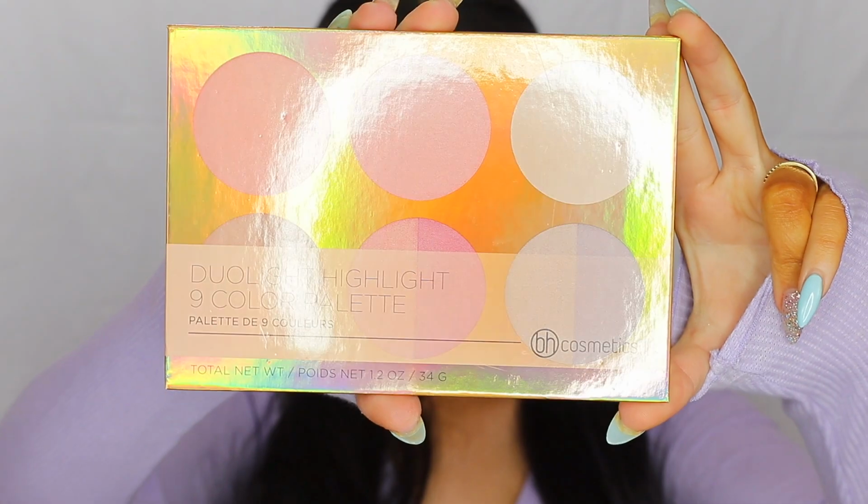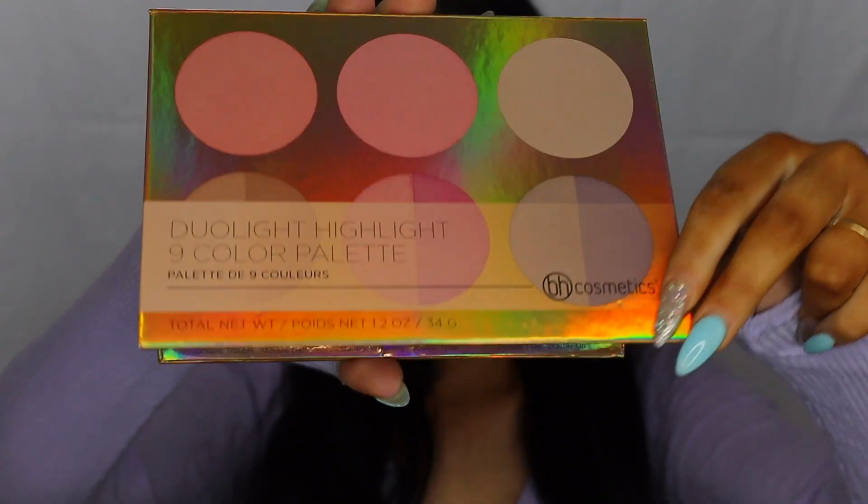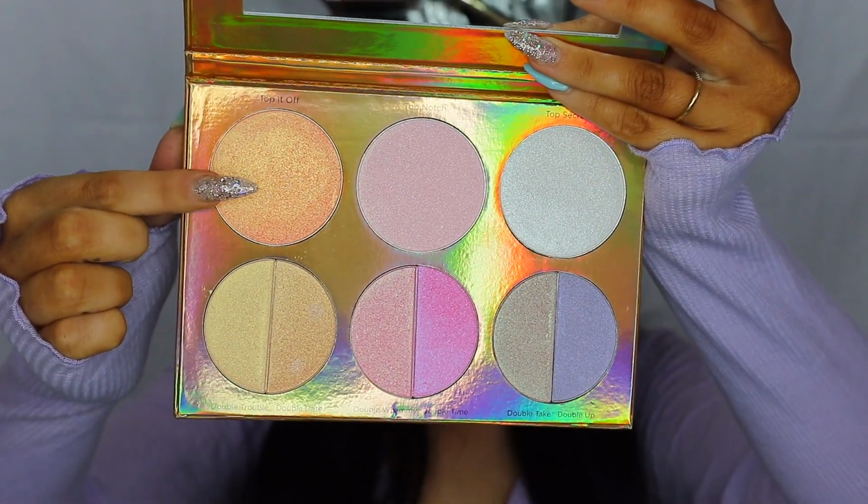So moving into my highlight, I am so excited for this. I'll be using my BH Cosmetics Duo Light Highlight 9 color palette, and I don't know which one to use, but because we've got such a bronzed look, I think I'm going to go with the shade Top It Off, and going in with my Tarte highlighting brush.